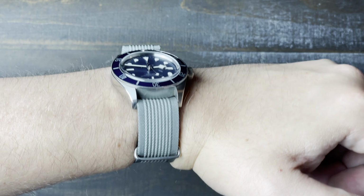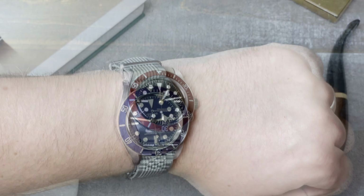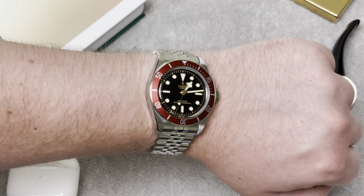And I happen to own a Black Bay 58 and also the Black Bay METAS 41. These are both great watches, but maybe you've been wanting to get a Tudor. We're gonna compare these two watches and see which one might be right for you.